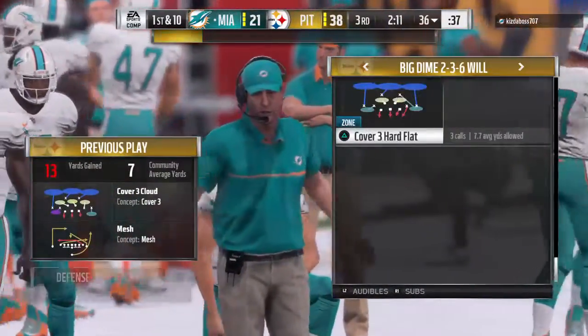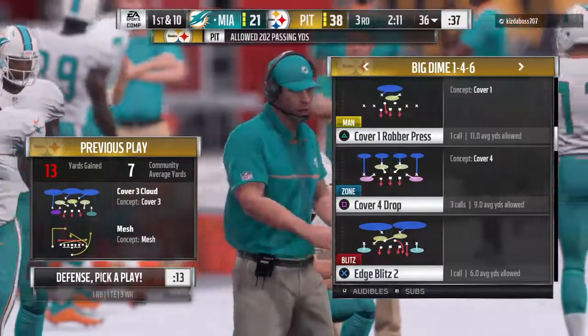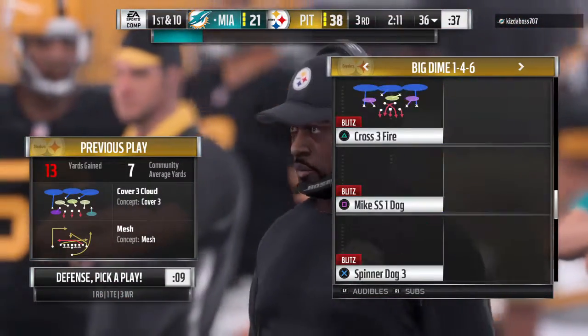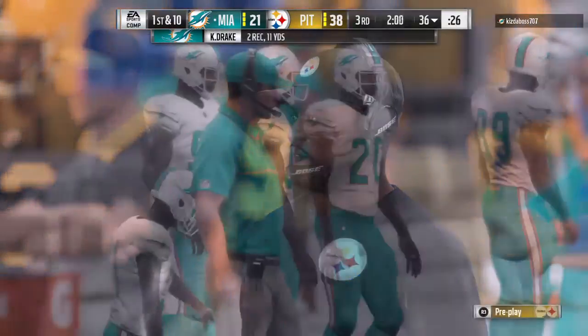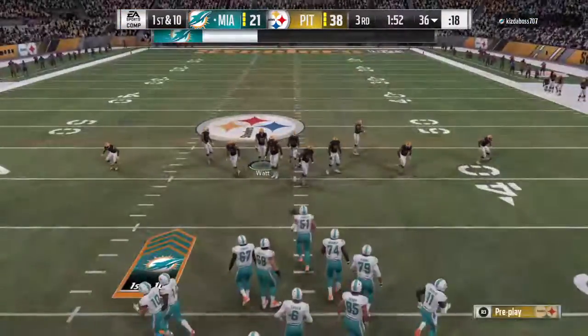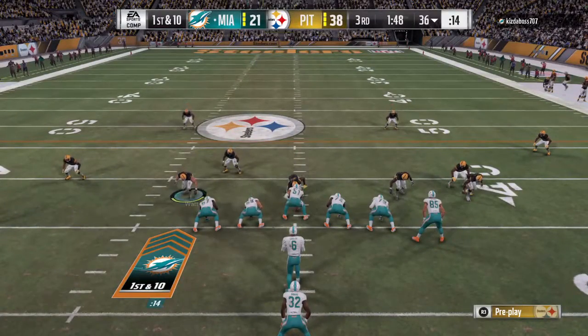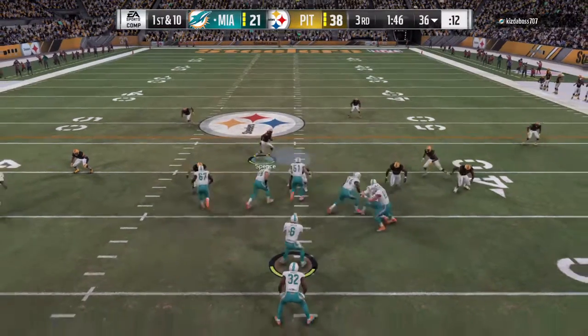That one good for 13 and a Dolphin first down. I know most of the time when the ball's in the air, you're thinking wide receiver, tight end, but running backs, they can be a big part of any passing offense nowadays. No. Check. Patriot. All right, here we go.